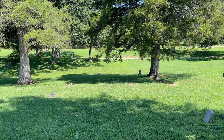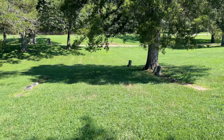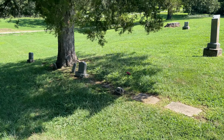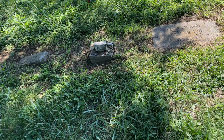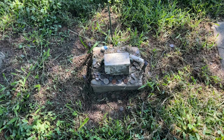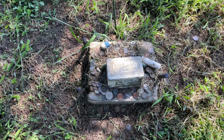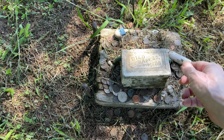It's tiny, so no wonder I'm having trouble finding it. But, oh, I think I see it. There it is. I found it. All right. Here we have it. This is the world's tiniest tombstone. And I will put my hand up there so you can see. And this thing, it flips.